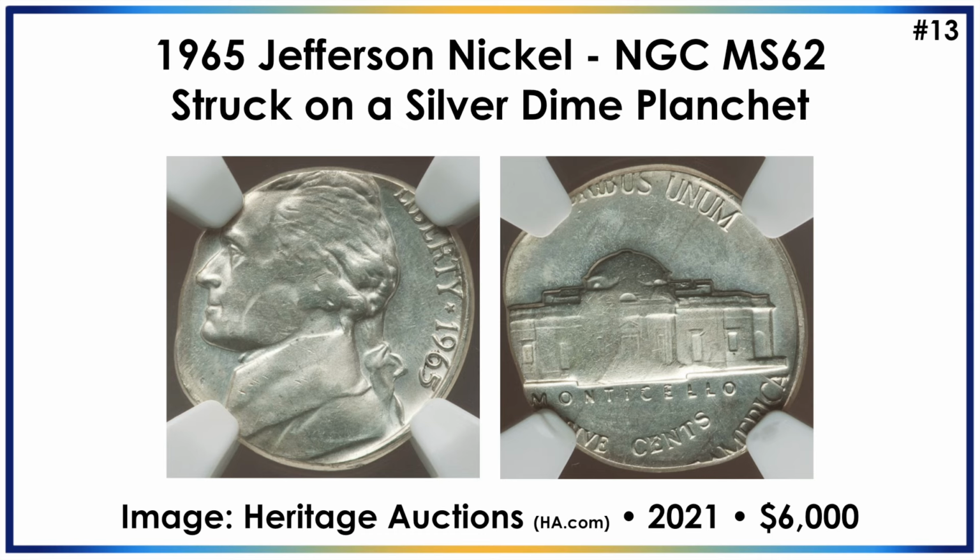So that was also pretty rare because we had ostensibly phased out silver by 1964. Of course, we did backdate our coins, so we were striking coins in 1965 that were 90% silver with a 1964 date. So it's more likely that a planchet could have gotten caught up in there. This cost us $6,000. I think that's pretty worth it.